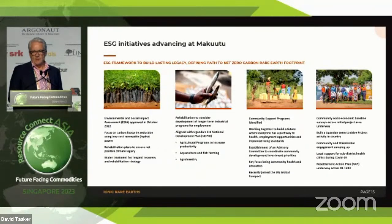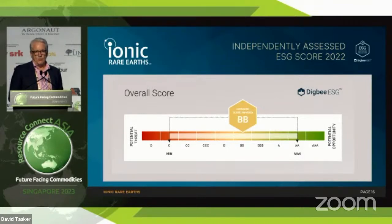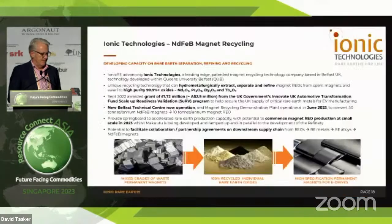In terms of social, we have enormous engagement from the local communities. We work in the local community within the kingdom and within the government of Uganda, and right down to the stakeholders on the ground. We've had up to 3,800 people turn up to various meetings, and they were very supportive of this operation. Today we have to be recorded in terms of our ESG performance, and many of you know of Digby, who are rated by the World Bank and IFC, so they give us a rating and tell us how we can get to AAA.